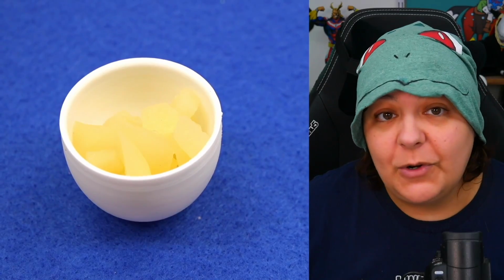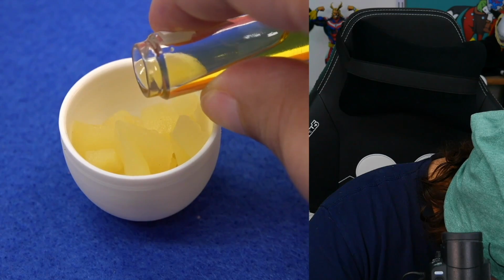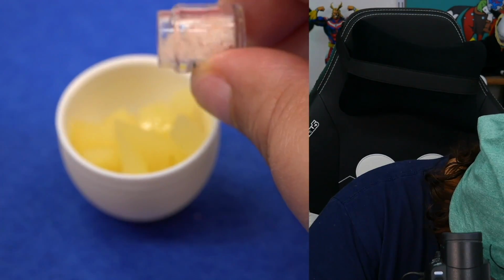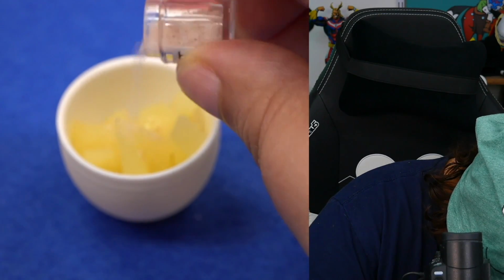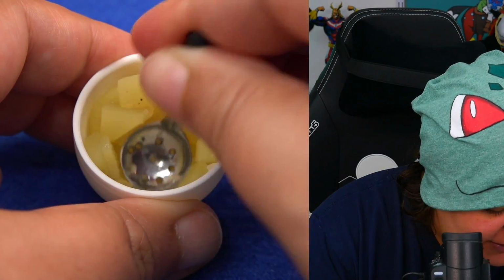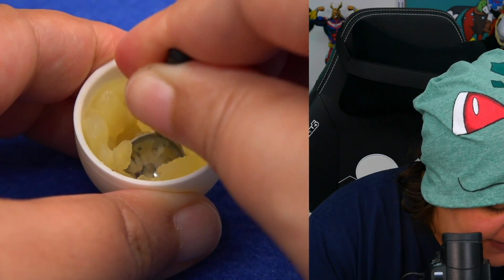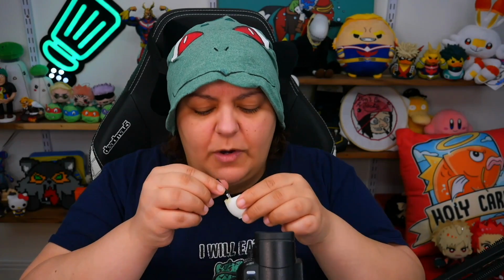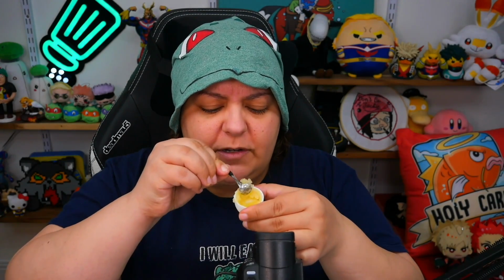Okay, this is gonna take a little bit. I'll be right back. Now we're going to add a little bit of melted butter. Voila. A little more of the salt. Smidge, a smidge, a smidge. There you go. And I'm gonna use the same ladle to mash it. Oh wow, that is mashing very nicely. There you go. Easy mash. Look at that. Oh, it smells so buttery. That smells good.